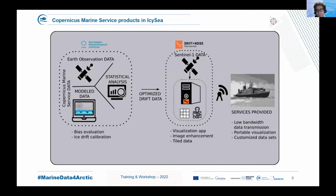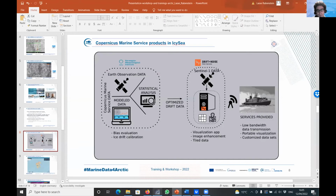We also identified some user needs on board ships. So the first and most important user need probably is a low bandwidth data transmission. So a lot of nowadays map-based information tools do not work on ships because you have a bandwidth which is more like being back in the 90s or so. And it should be easily installed and easily working on several platforms. So what we came up with finally is a progressive web app technology. So it's an app delivered via the internet.